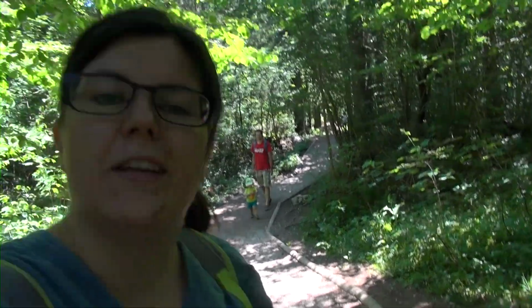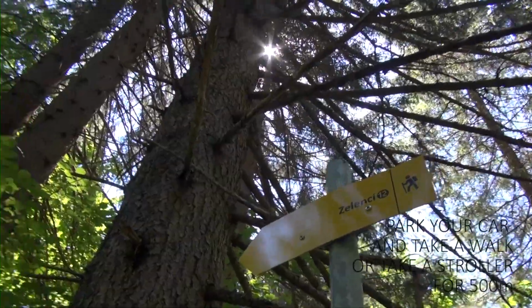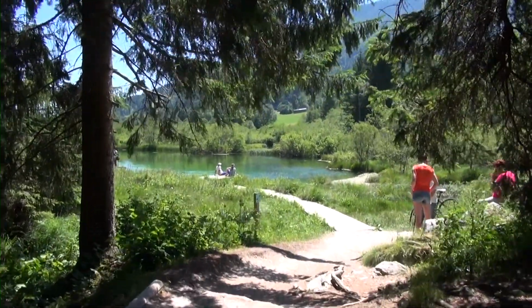It's amazing. So this time we've decided to go to Zelenci. It's a natural reserve park here in the Gorenjska part of Slovenia, and it's a beautiful place. You take this amazing path through the forest. It's only 500 meters from where you park your car. You can take the stroller because it's stroller friendly, or you can go walking.